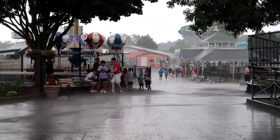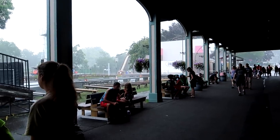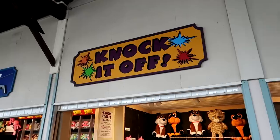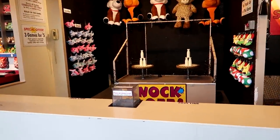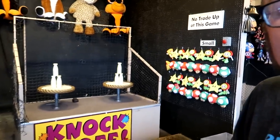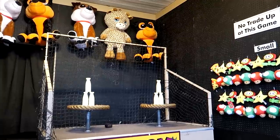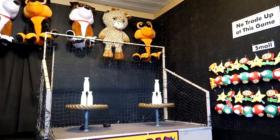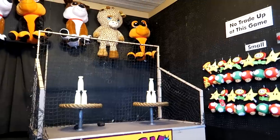Run, run, run. Guess while we're waiting out the rain, maybe play some carnival games. How about we try Knock It Off, the milk jug game. All right, got our beanbag ball here. We're gonna try to knock down some milk jugs. All right. Here's your second. All right, last one. Oh man. Oh, good try. Thank you. Oh man, that was so sad. I didn't even touch the milk jugs with the ball.